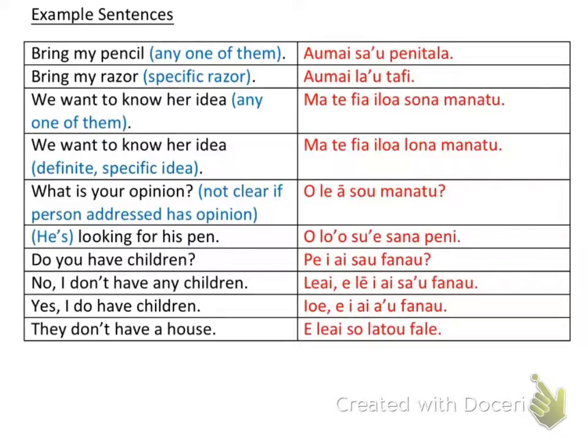And so think about things in that way, and I promise that you'll be able to get these as you ponder about them. Don't just take my word. Try to figure out, okay, why did he use Lona right here for her? And why did he say so for your? And why did he say sana for his? And why did he say a'u for my? Okay, in this sentence, it's yes, I do have children, but it's my children. Yes, I have my children. A'u is mine.